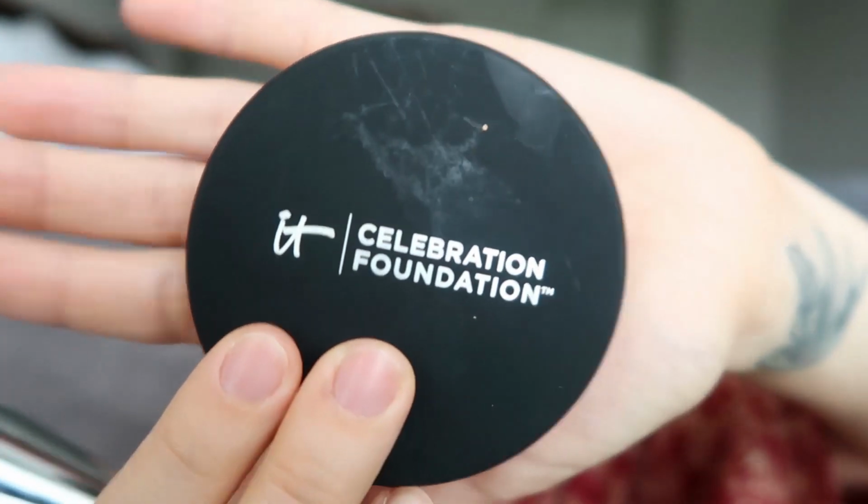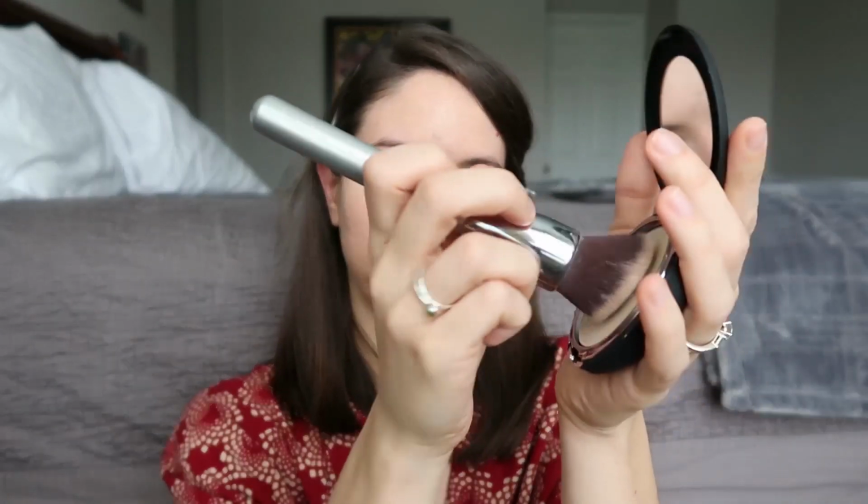After I conceal, I'm going to use another IT Cosmetics brush, and I set it all with the Celebration foundation, also by IT Cosmetics. I'm in the shade Light, and a little bit goes a long way. I use a very light motion, and I don't rub it into my face. I sort of pat it in, that way it sets the concealer and doesn't highlight dry flaky skin or anything like that.